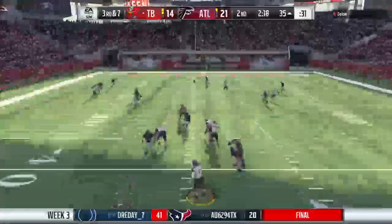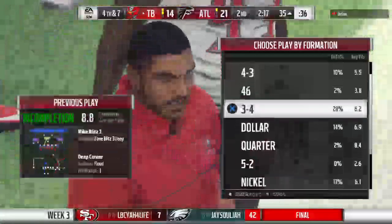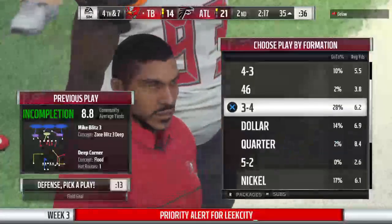Winston from the gun on third down. And he can't hang on to it. Nearly picked. He's known for his hands defensively, but instead it just brings up fourth down.